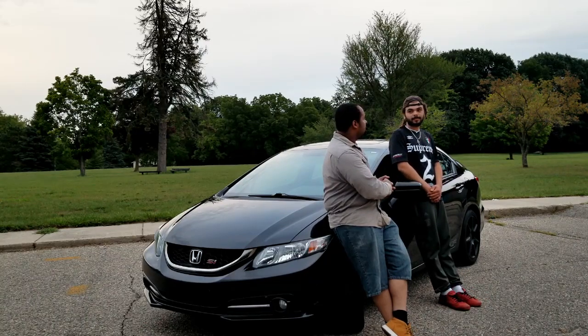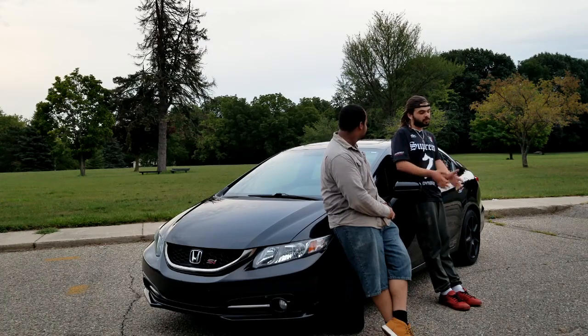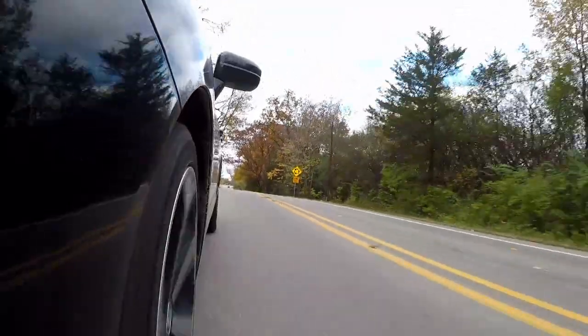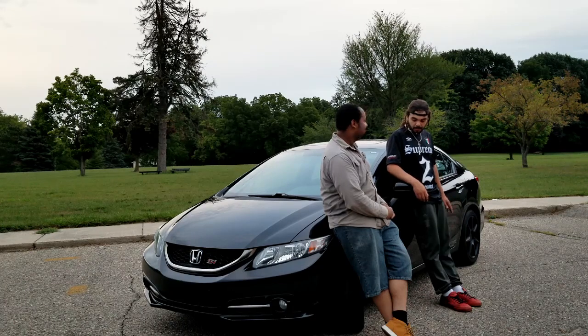what do you like the most about this car, and what do you hate the most about it? I'd say my favorite thing about this car is just how it grips to corners when you're accelerating through it. Once you hit the apex and you downshift through it, it just sticks to the pavement. Absolutely. Yeah.